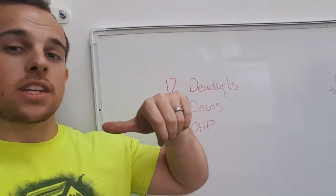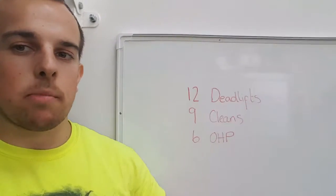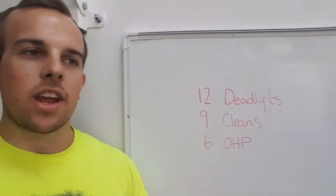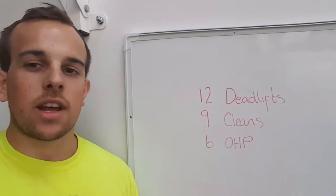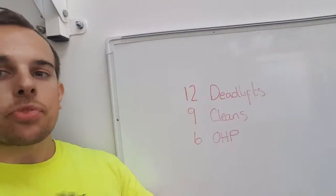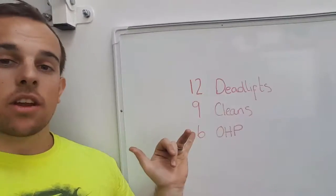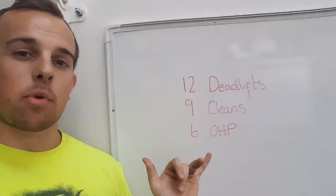So coming up nice and high and getting those fast elbows underneath and locking out, and then straight back down to your waist. Try and get a bit of momentum by dropping the bar down to about knee level. So 9 cleans. On your 9th one, clean it up, hold it there, grab a breath. Then you're going to finish off with 6 overhead presses, okay?